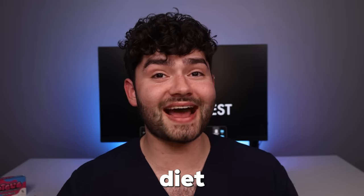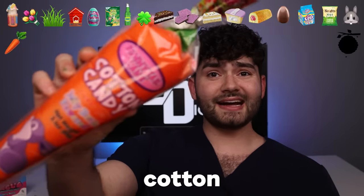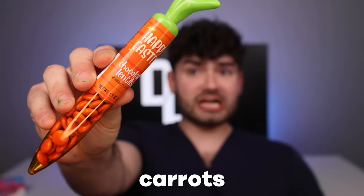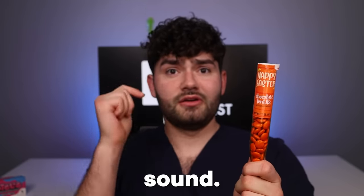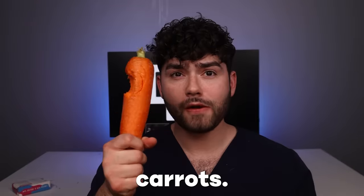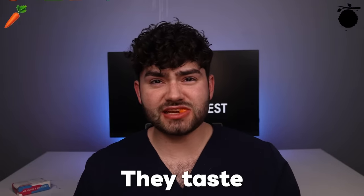Mr. Groundhog's favorite diet is carrots, so let's get feasting. Carrot cotton candy? Now that's a sweet looking carrot. Carrot flavored cotton candy? Not recommended. Chocolate carrots? That was a weird sound. Bugs Bunny carrots? Let's level it up with some crunchy carrots. Bigger doesn't mean better. They taste nasty.